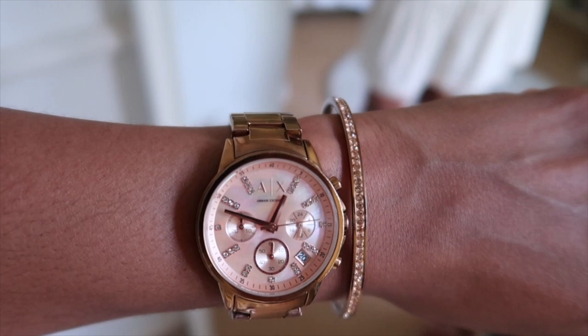Yes, we're having a very good hair day. So I've got my hoops in, I've got my little chain from Accessorize, I've got my H&M rings, including my real ring, the only real ring that I've got at the moment, but I am working on that one. I've been looking and I'm trying to find the perfect one. I've got my bangle, oh, you can't see, there we go. I've got my bangle and my Armani watch on.